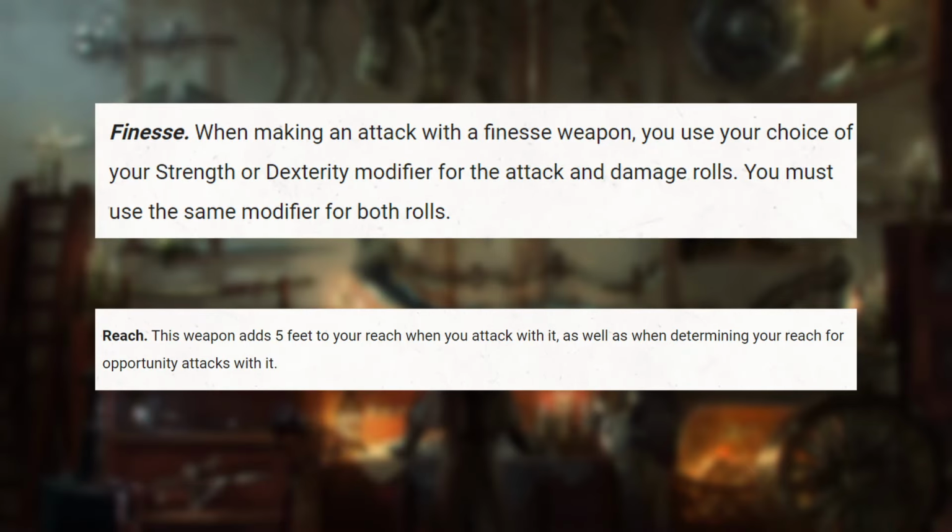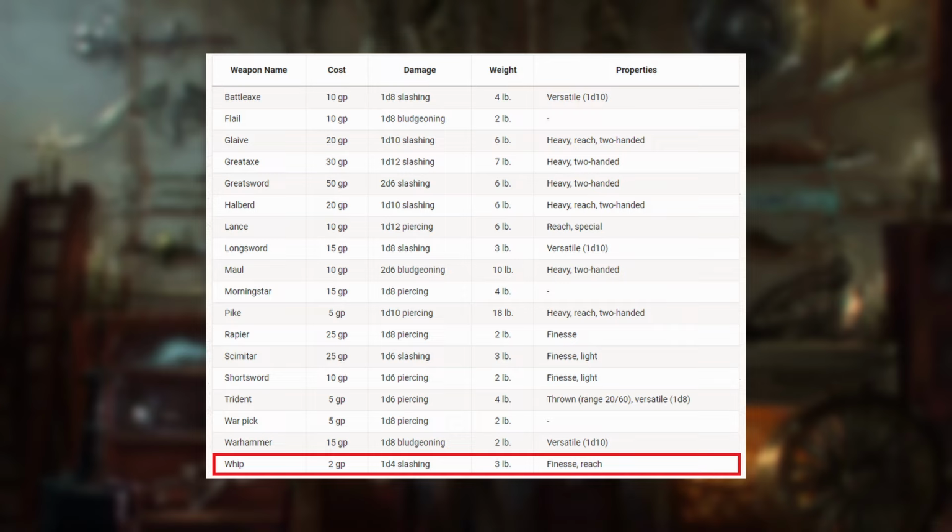Its real trick is in its properties, as it's the only finesse weapon that has the reach weapon property, allowing dexterity-based users to add 5 feet to their melee attacks. On top of that, it's a reach weapon that does not have the heavy weapon property, meaning small races can use the whip's reach without worrying about disadvantage.